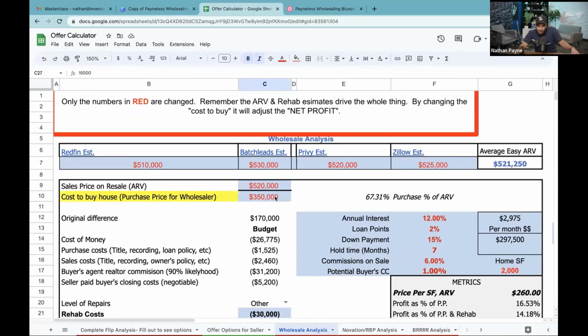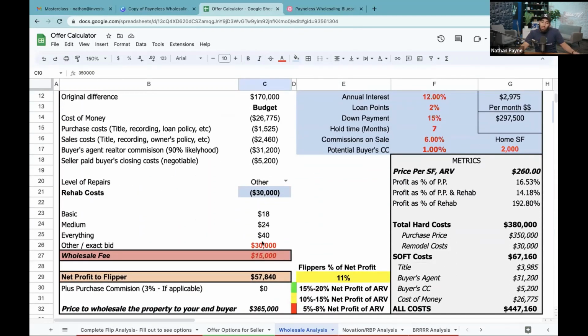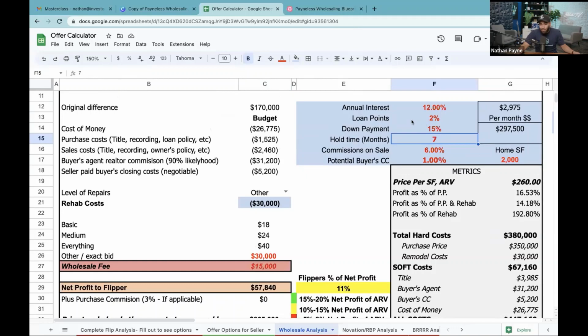So when you talk to that seller and you say, hey, I know it's worth 520 if you fix it up, but I'm going to have to put 30,000 into this. It's going to take me about 7 months to do. I don't know what the market's going to look like. And I have to pay money on the money I'm borrowing to flip this. And I got to make a profit. I can't do this for free.